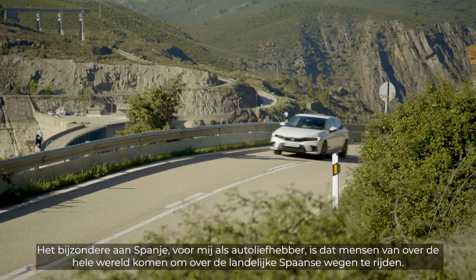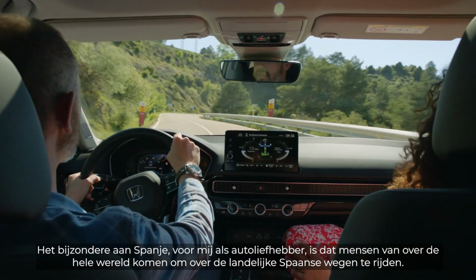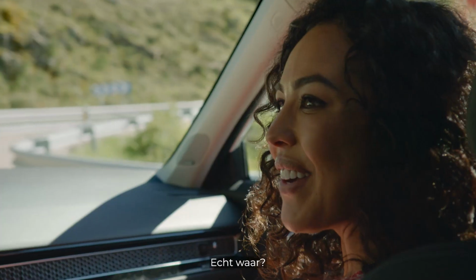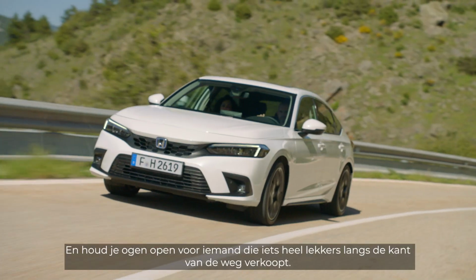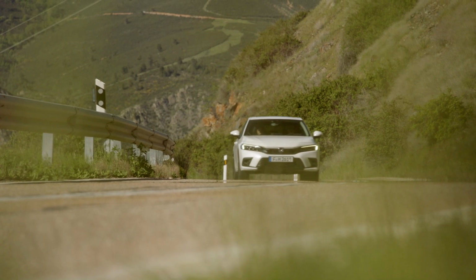But the thing about Spain for me as a car enthusiast, people come from all over the world to drive rural Spanish roads, mountain roads. In fact, do you fancy a go in this? Really? Yeah, you should have a go. Sure? And keep your eyes peeled for someone selling something really tasty at the side of the road.